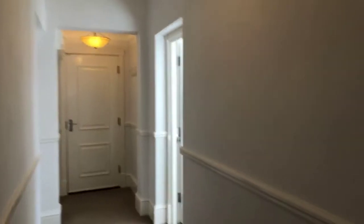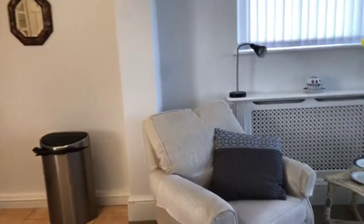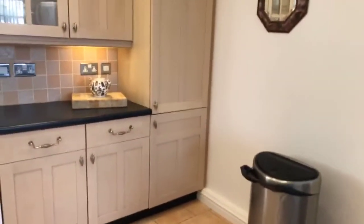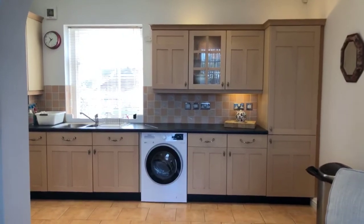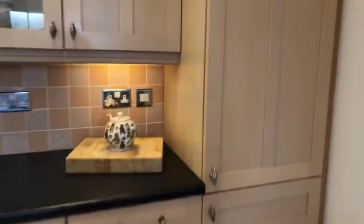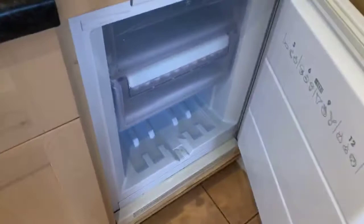Okay, so just look back from where we've walked. So the single bedroom is there, and the bathroom is there, and that's the door to the communal hallway. Okay, so coming through here, you've got an open plan kitchen and living area. I'll stand back so you can have a good look at the kitchen. A real good mixture of base and wall units. Got an integral fridge in here. And a freezer.